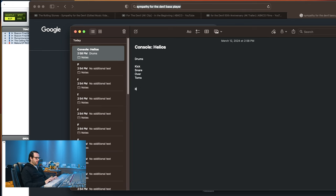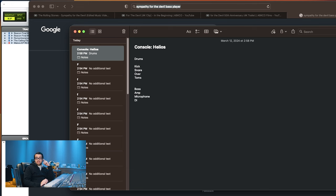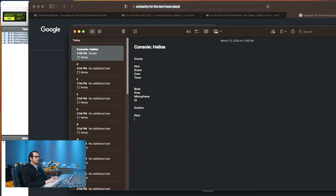From there, we're going to have the bass. And we have some questions to ask ourselves: amp, microphone, DI. And the DI is a big question to really ask because you can see a couple different things in the video, and I'll bring that up. From there, we're going to get into guitars, keys, vocals. So let's just go ahead and see what we see by watching these videos.